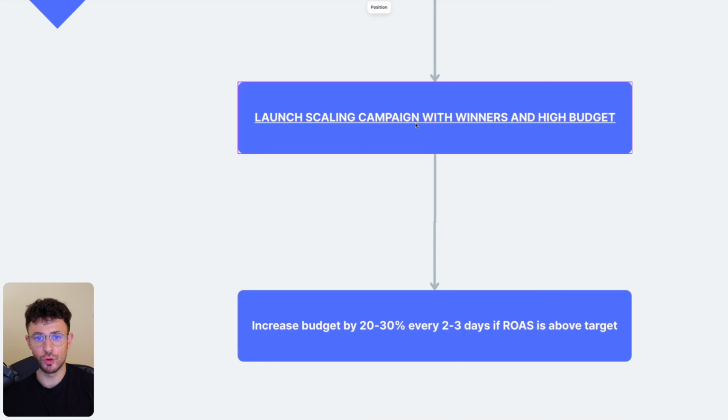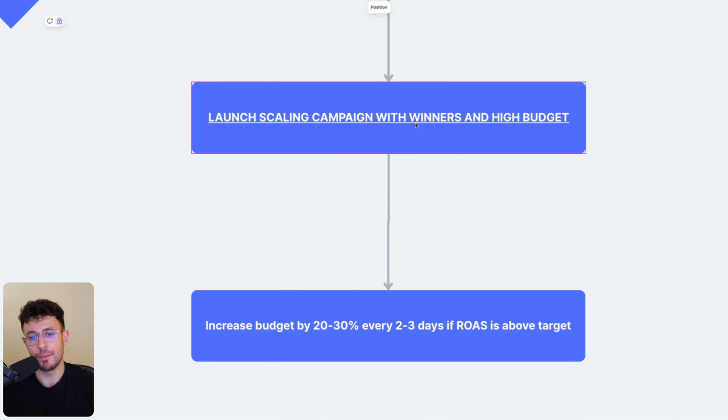And then you also need to launch a scaling campaign with winners and high budget. This budget needs to be more conservative compared to the cost cap or bid cap, of course. And what you want to do, you can start with 1k a day, 2k a day, 3k a day. It depends on how much budget you have and the confidence that you have, and how many creatives you have as well, and what type of creatives. Because if you have only statics, then you need to have many more compared to videos. Ideally you want to have 20 plus, and then at this point you can spend even 1-2k a day.